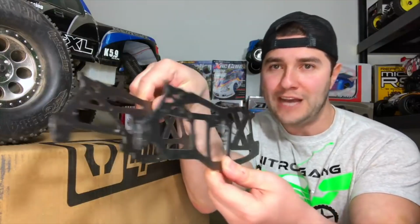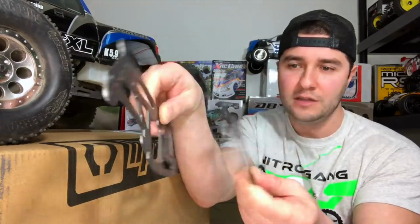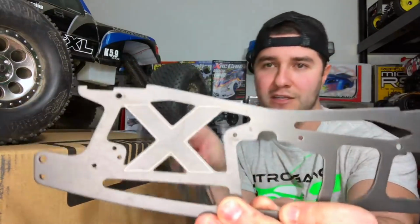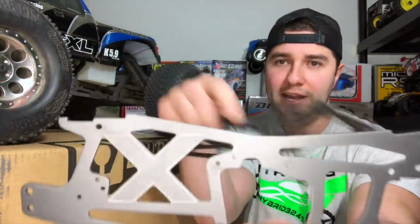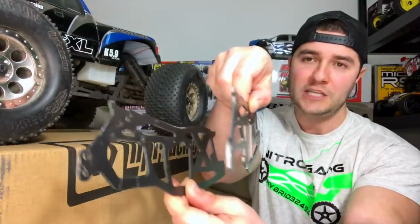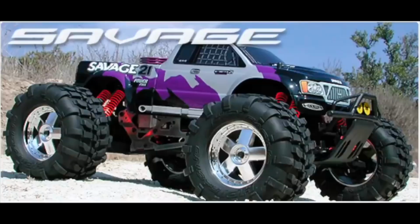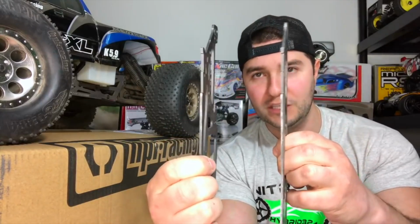Twin vertical plate chassis, baby. You see that right here? 2 aluminum plates. This is from a Savage X, as you could tell, because there's a giant X right over here in the side of it. Not from this chassis, but basically even the first Savage 21 had this same type of chassis design. So everything was mounted in between the chassis plates.